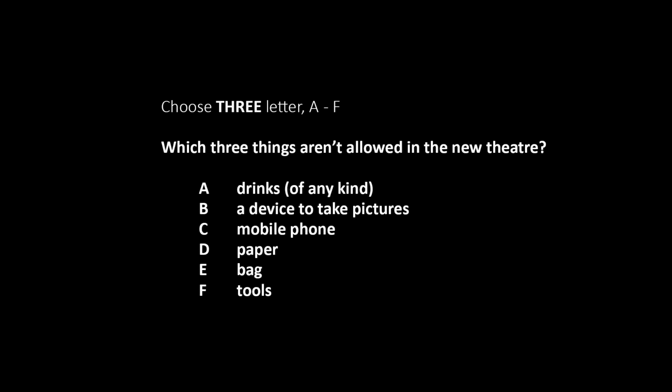Now, the third kind of question is when we have multiple answers within the option. So let's say 3 possible answers out of these 6 options. So this is called MCQ with multiple answers, right? The question will be, which 3 things aren't allowed in the new theater? Okay, that is one thing.